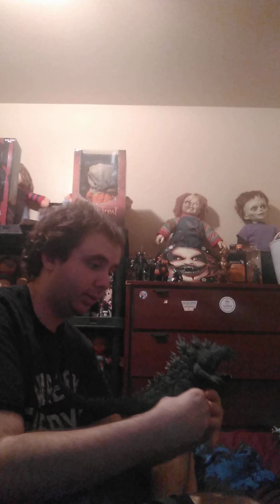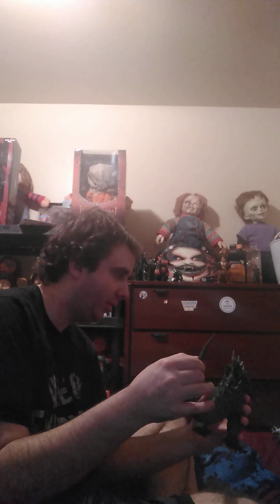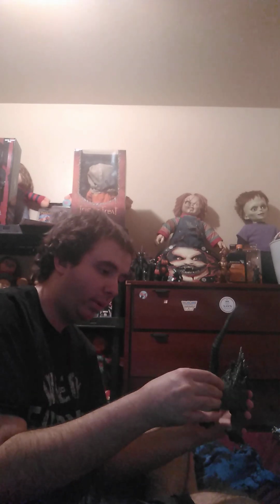This I actually always wanted as a kid, never got it for Christmas. So when I found out, I think it was NECA, I believe, that made this, I don't know, when I found out they came out with this, I bought it right away. Because this is one of my favorite Godzilla designs. Very hefty figure.